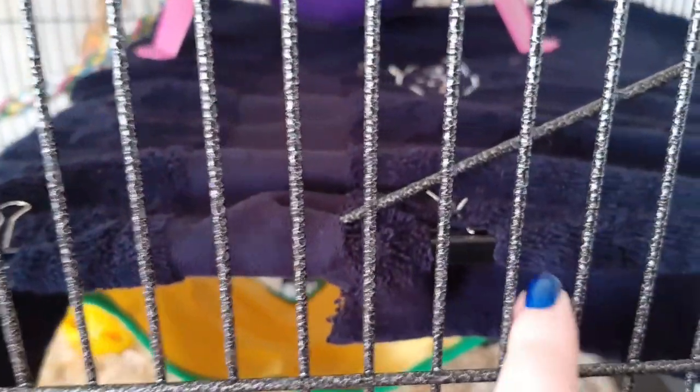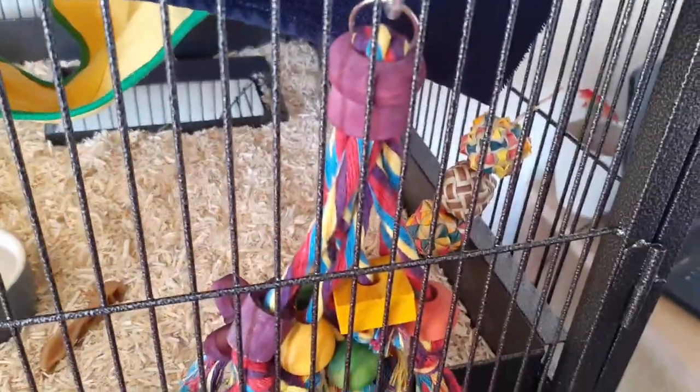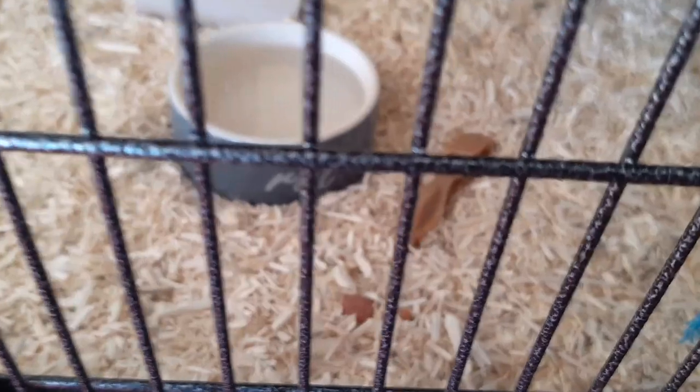This is just a towel cut up with some binding clips. Also a sleeping place, like a hammocky thing. There in the back, it's a Dreamcatcher bird toy. Right here is another bird toy. I think that's officially like a hamster toy or something like that, but it's suitable for rats.